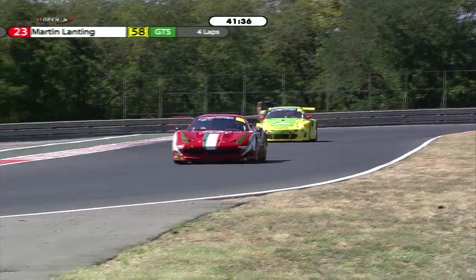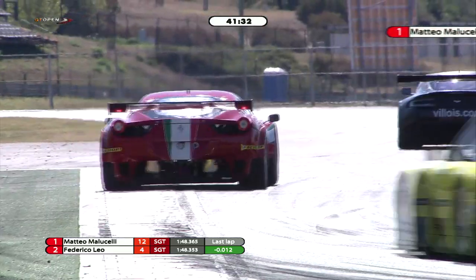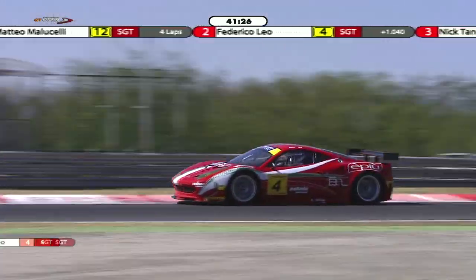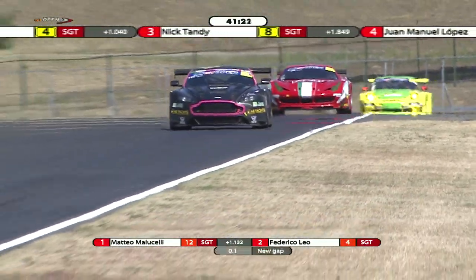Absolutely, that's what came out of yesterday's race, and for sure the same is happening again. Malicelli doing a fantastic job at the front, controlling the start of the race as he should have done, and now pulling away slightly. Leo is still there, but as you say, they've got 20 seconds in the bank in the pits, and that's a massive advantage.